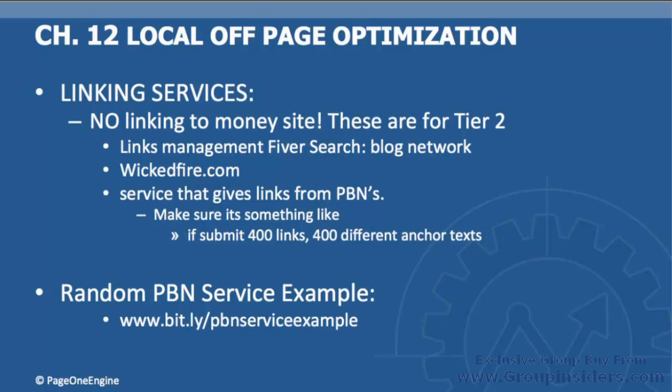Now, here's an example of a random PBN service that I just briefly brought up. Go to this bit.ly and find out for yourself. There's tons of services like this out there on the internet, so you just got to use your judgment and see where you want to spend your money. You're not going to get ripped off by these services. You just got to be careful and choose wisely.